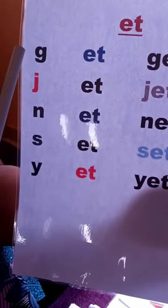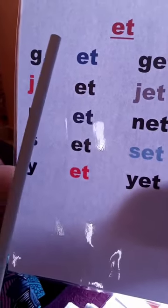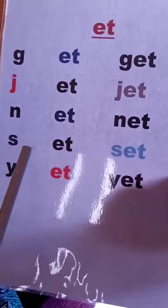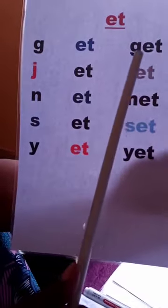Words here, a set of words of the et family. Read with me. G-et. Get. J-et. Jet. N-et. Net. S-et. Set. Y-et. Yet. Read faster. Get. Jet. Net.